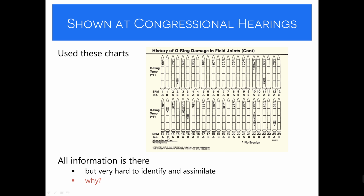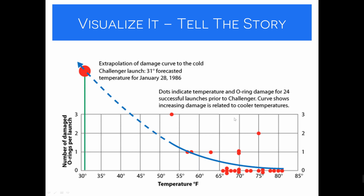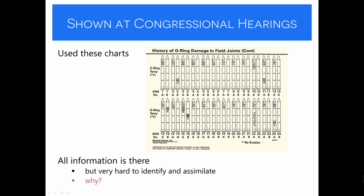So this is what the congressional hearings, what people saw. This was before this came out, right? This was after the fact, much after the fact. This was basically a textbook example of how to present data. And that other one is really a textbook example of how not to present data, right?